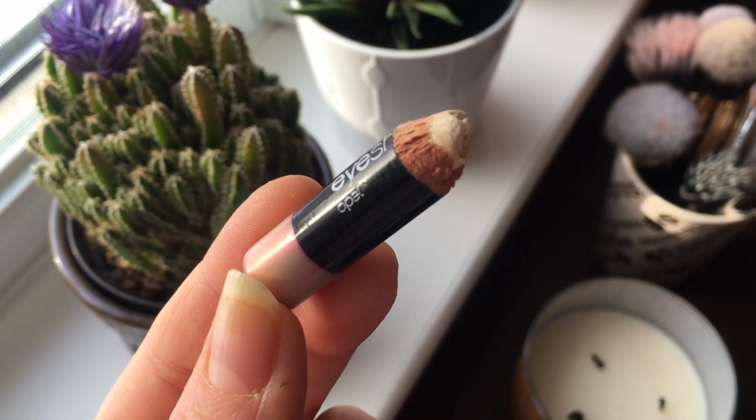I don't love the formula. I don't love how it feels, but it is handy to have just a little stick that can sort of go anywhere that you need it to, on your Cupid's bow, whatever you need, on the end of your nose.